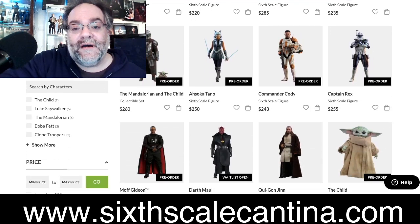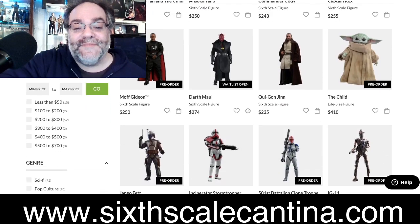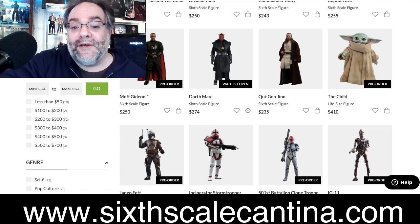Commander Cody. If you didn't get this figure, you know how the Sideshow Rex and Cody have done once they sold out with Sideshow. So don't sleep on this figure. I have this figure. It's one of my favorite Hot Toys figures. That figure is awesome.